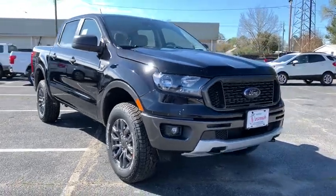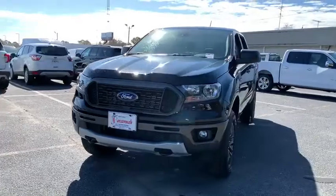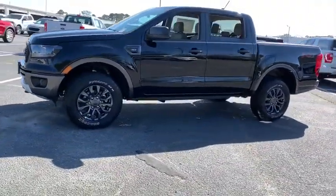Looking for the right vehicle? Check out the 2020 Ford Ranger. Tough inside and out, Ranger proves its mettle. This vehicle has less than 100 miles.